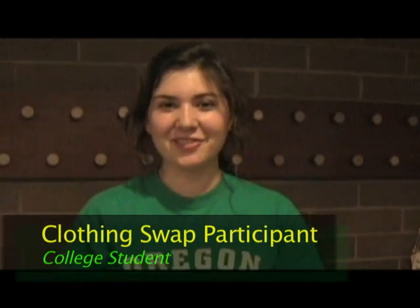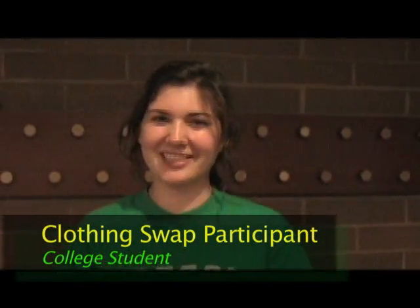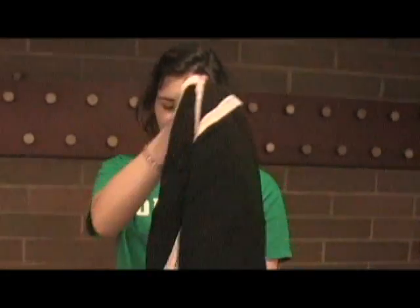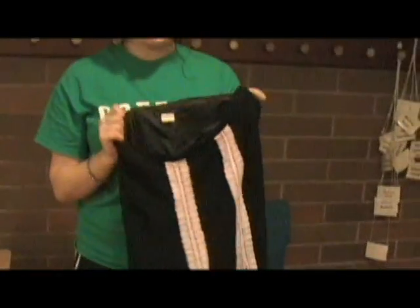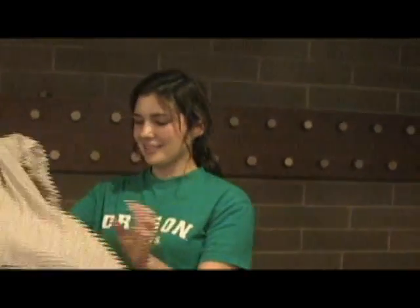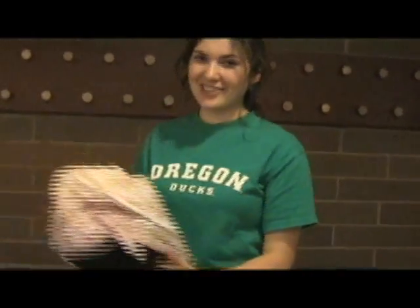Hey, I heard about this clothing swap from my roommate who loves to get free stuff. So I was going on Craigslist and finding the best deals, and she told me and my other roommates about this, and so this is my second clothing swap. What clothes did you get? Okay, I got this skirt, which is really cute, and it's from a store called Anthropologie, which I cannot afford anything from. That's why I snagged this, because otherwise, the clothes are like 50 plus. And then I just grabbed some shirts for work. It was a successful day at the swap.